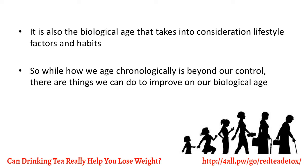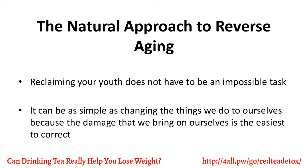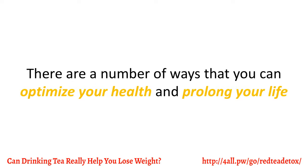So while how we age chronologically is beyond our control, there are things we can do to improve on our biological age. Reclaiming your youth does not have to be an impossible task. It can be as simple as changing the things we do to ourselves, because the damage that we bring on ourselves is the easiest to correct. There are a number of ways that you can optimize your health and prolong your life.